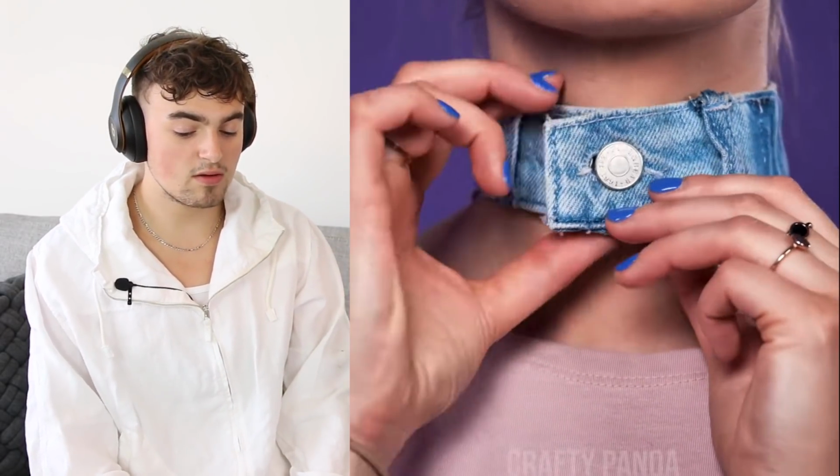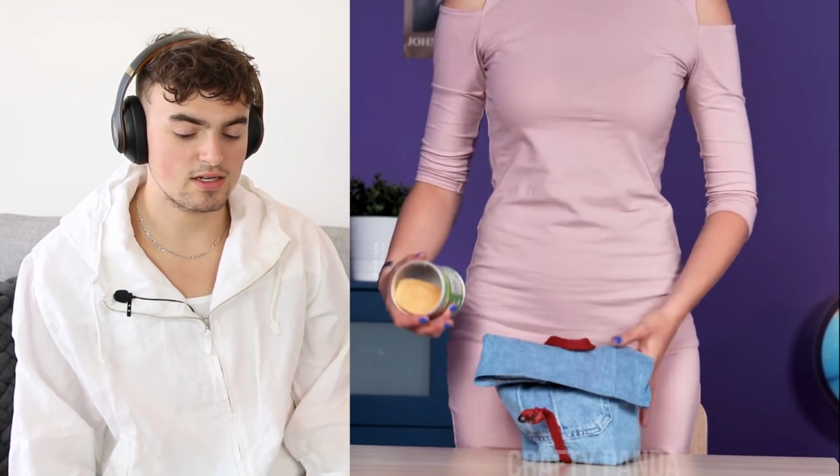Oh, so she's making a denim choker because she thinks she's that bitch. Well, let me tell you, honey. No, that is not the answer. Oh, it's a lunch bag. That is awful. That is truly awful. If I saw a girl wearing a denim choker like that, I would strangle her with it.